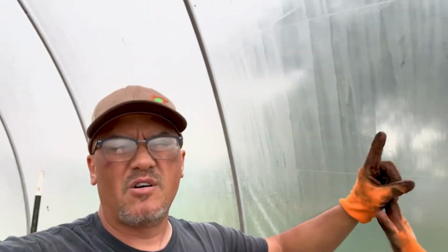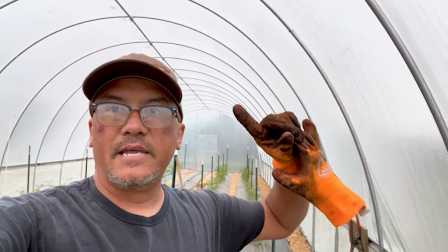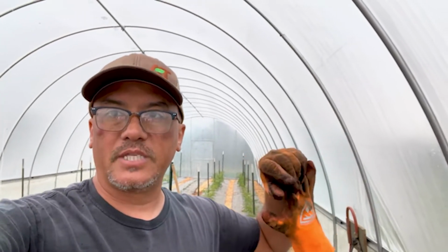On the high tunnel yesterday, we had literally almost 90 degree weather, probably more like 85, and zero wind. So yesterday was a great opportunity to take all the wiggle wire out of here, pull the plastic loose, and then retighten everything, because when we put this plastic in last fall, it was probably in the 50s, so the plastic was contracted, and then when the heat came on this year, it expanded and it got loose.